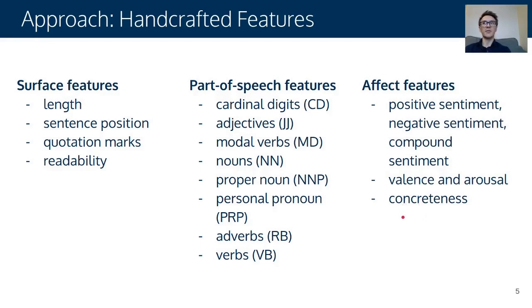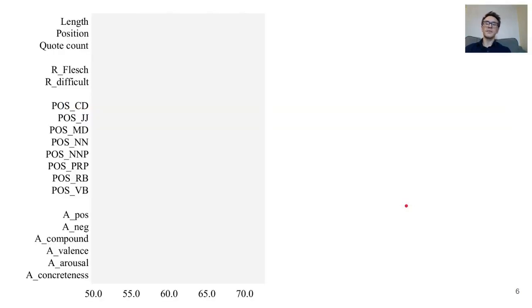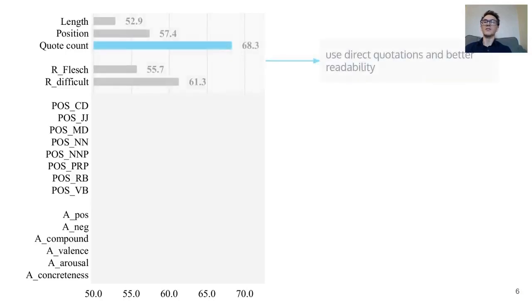Concreteness refers to how physical a word is. So it's the opposite of abstract. When we look at the surface features, we find that quotation count performs best, followed by reading difficulty, as measured by the proportion of difficult words. And when we dig into these features, we find that 2 quotation marks is best, and pull quotes should have better readability.